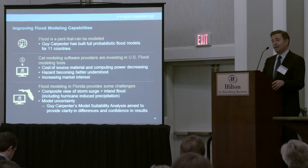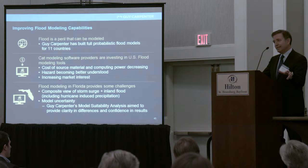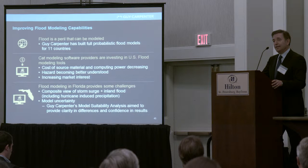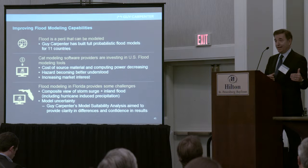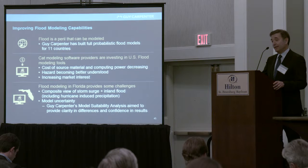On the inland side, AIR has developed its inland flood model. CoreLogic, which used to be named EquiCat, and CatRisk both have an inland flood model, but on a location level basis, but they're working on developing a portfolio level model. RMS is working on their flood modeling capabilities and has maps, which will soon be hazard maps, available soon, as well as a portfolio and composite model, which is due out in a few years.